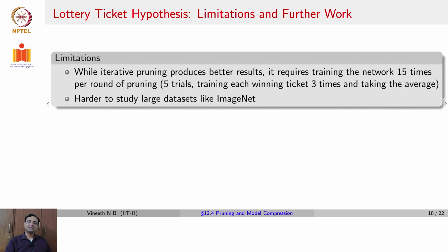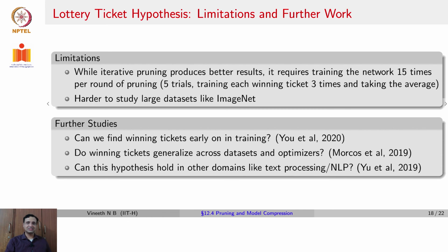So over the last few years, there have been improvements over the vanilla lottery ticket hypothesis work, where researchers have studied if these winning lottery tickets can be found early on in training rather than wait for too many iterations. Can such winning tickets generalize to newer data sets and optimizers? And does this hypothesis hold in other domains such as text processing or NLP?